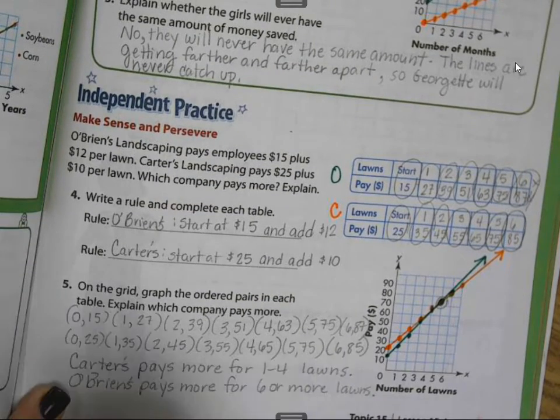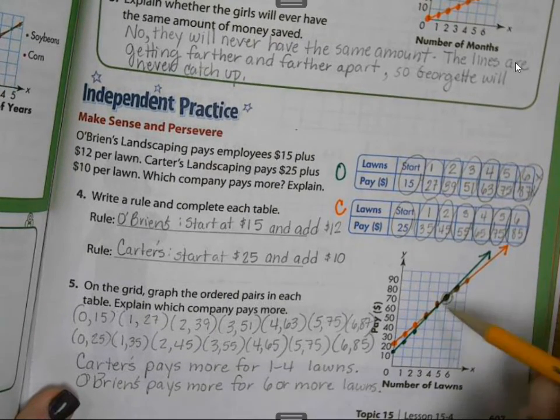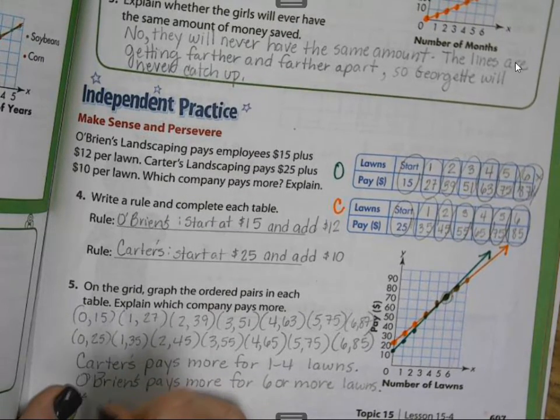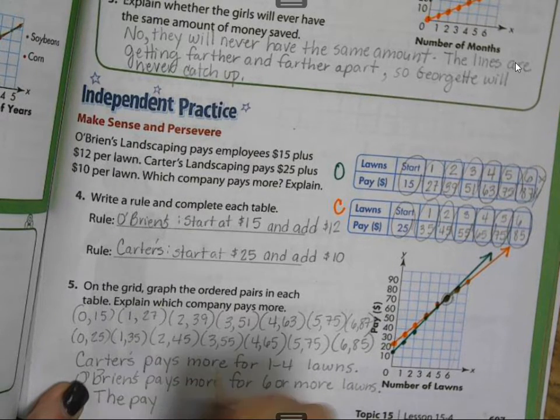Now, if all you do is mow 5 lawns, it doesn't matter which company you work for, because 5 lawns is where you're making the same amount. So we're just going to make a little note that the pay is the same for 5 lawns. So it doesn't matter what company you work for.